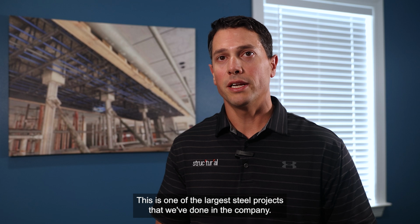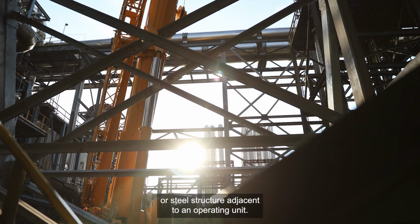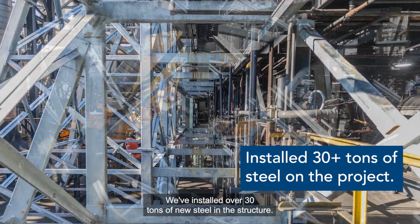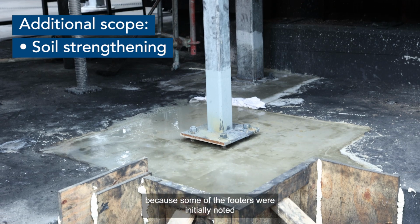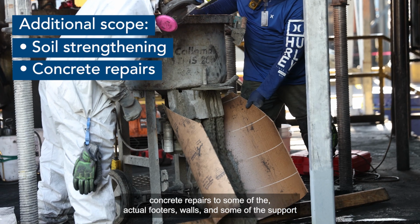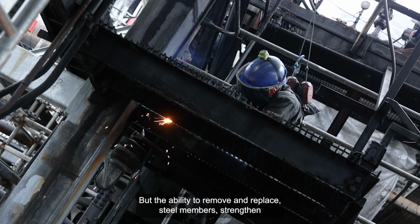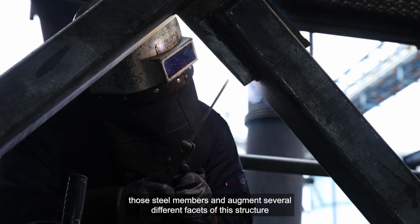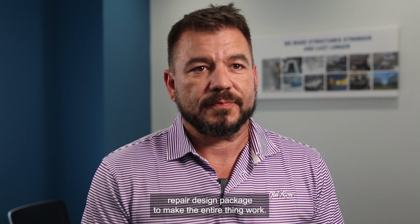This is one of the largest steel projects that we've done in the company, to build an entirely new steel buttress system or steel structure adjacent to an operating unit. We've installed over 30 tons of new steel in the structure. This process involved not only soil strengthening because some of the footers were initially noted as under capacity in the modeling, concrete repairs to some of the actual footers, walls, and some of the support structure at the ground level holding the structure up, but the ability to remove and replace steel members, strengthen those steel members, and augment several different facets of the structure, all had to come together in one seamless repair design package to make the entire thing work.